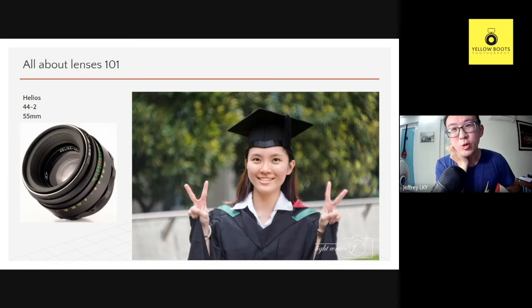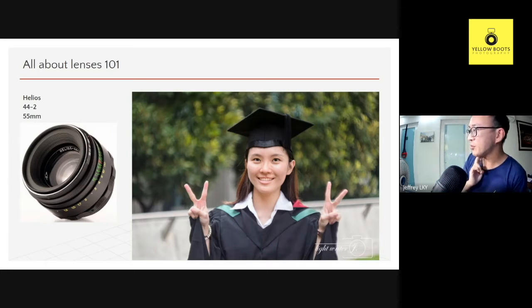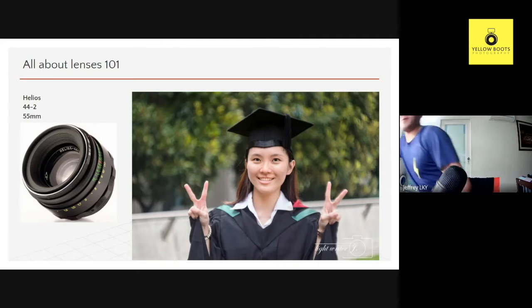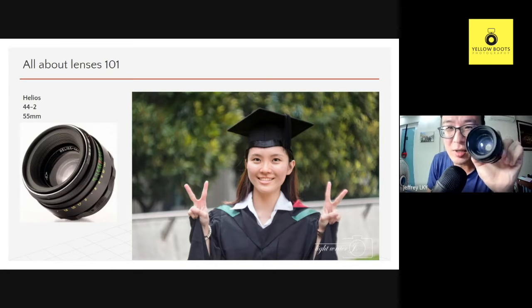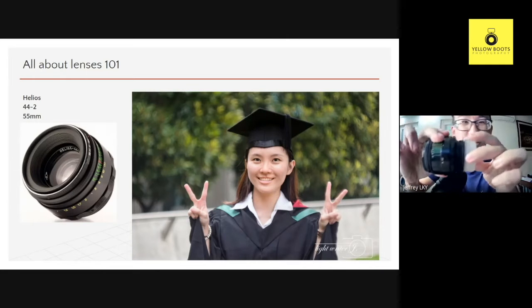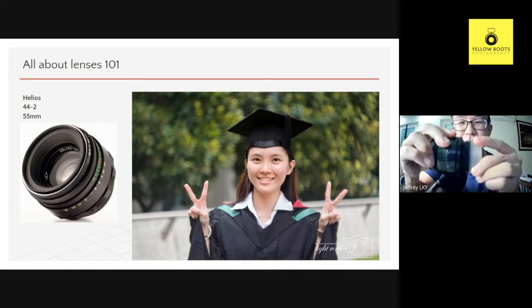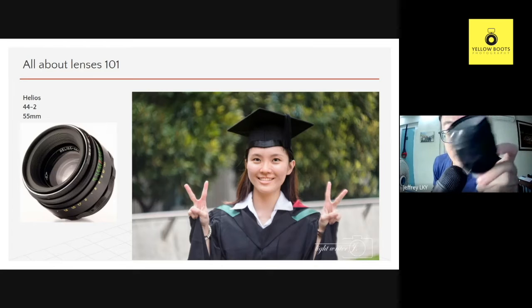If you look at this friend of mine, you look at the bokeh at the back, you realize it's kind of swirly. Sorry, I can't explain properly, but swirly. So this lens was actually famous for its swirly bokeh. They call it swirly. This is a Helios 44-2 58mm f2. I don't know whether you can see it, but this is a $50 Singapore lens, and this is the very same lens I used to shoot my friend.